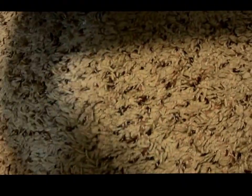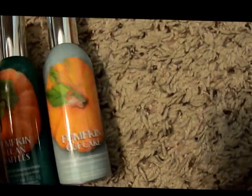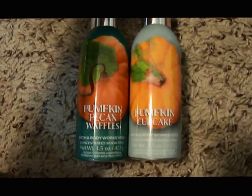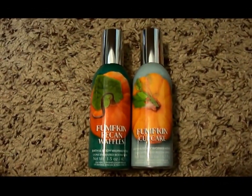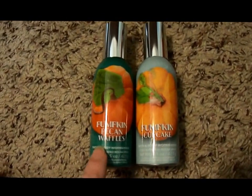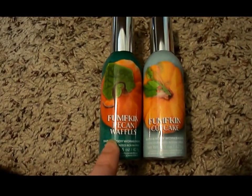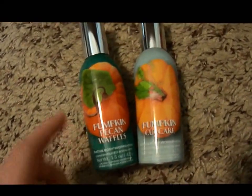Okay. Let's see. Uh-oh. Where's the... Okay, good. I was worried because I bought 2 of these and I didn't see them. So, 2 for $10. I know, probably not the best deal. But I really wanted these. I'm obsessed with fall pumpkin smells and I've never gotten these before. I wasn't really deep into Bath & Body Works last fall, so this year I'm really hardcore into it. So I got pumpkin pecan waffles, which everyone says is a dead ringer for praline pecan something, which is my favorite smell.